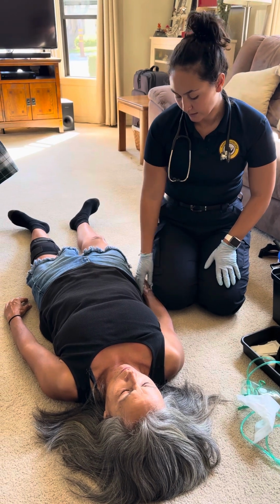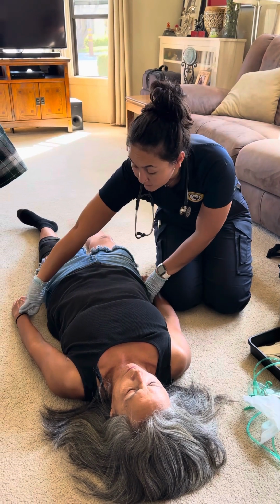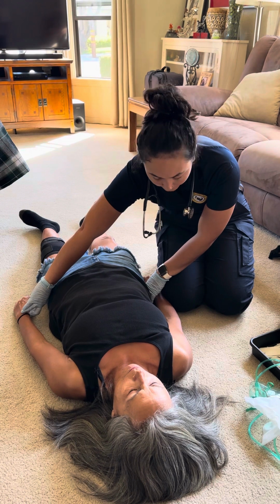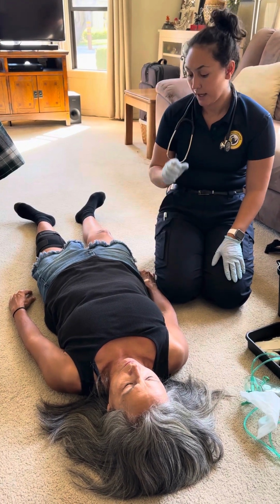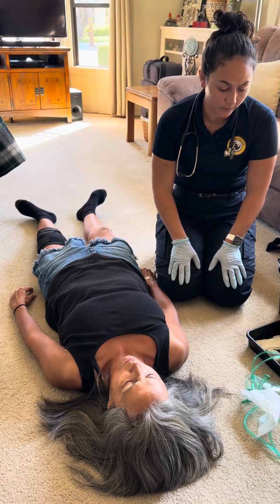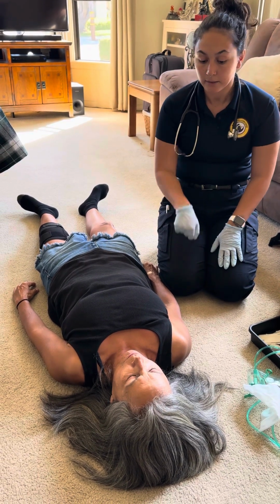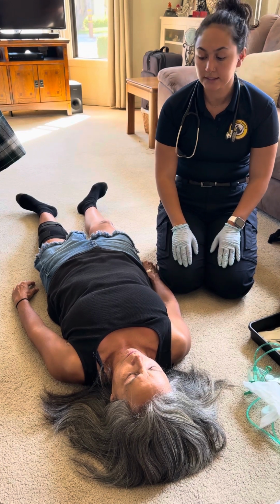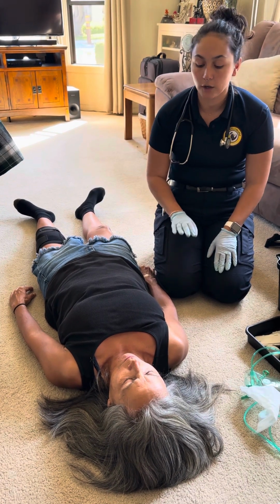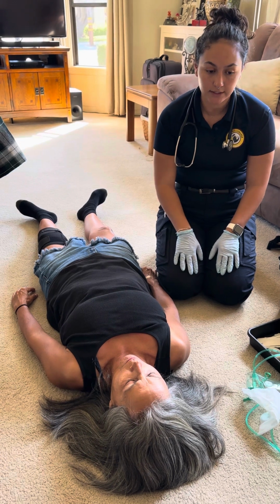I'm going to assess my patient's pulse. It is rapid. Her skin signs are pale, cool, and diaphoretic, and I don't see any other major bleeding at this time. I am going to initiate shock therapy. My patient's already lying supine, and she's on non-rebreather at 15 liters per minute. I'm going to place a blanket over her to conserve heat.